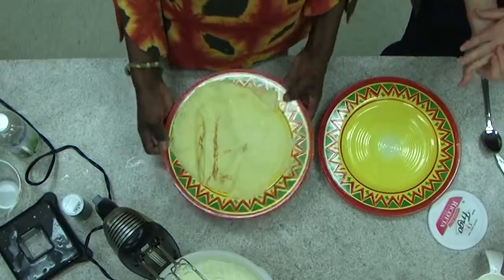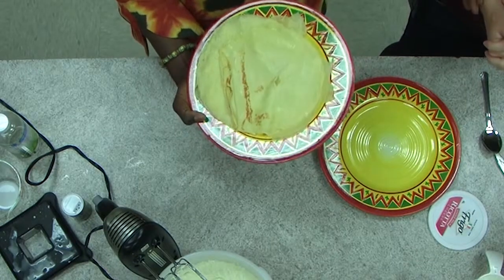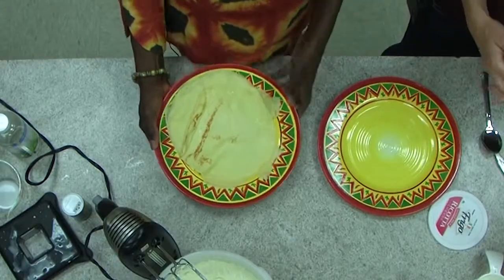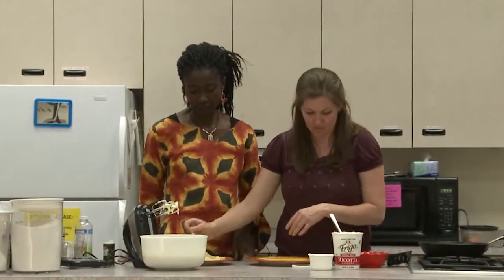So just to remind everyone again, what were the ingredients to make these crepes? One cup of milk, 2 eggs, a pinch of salt, a tablespoon of oil, a tablespoon of sugar, and 3/4 cup of flour. And of course, you can double it or triple it, however many you need. We just did a smaller version.